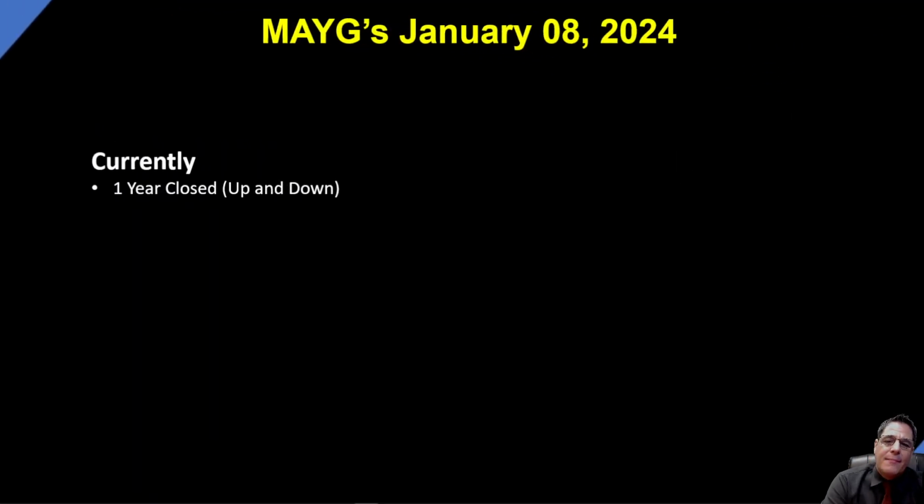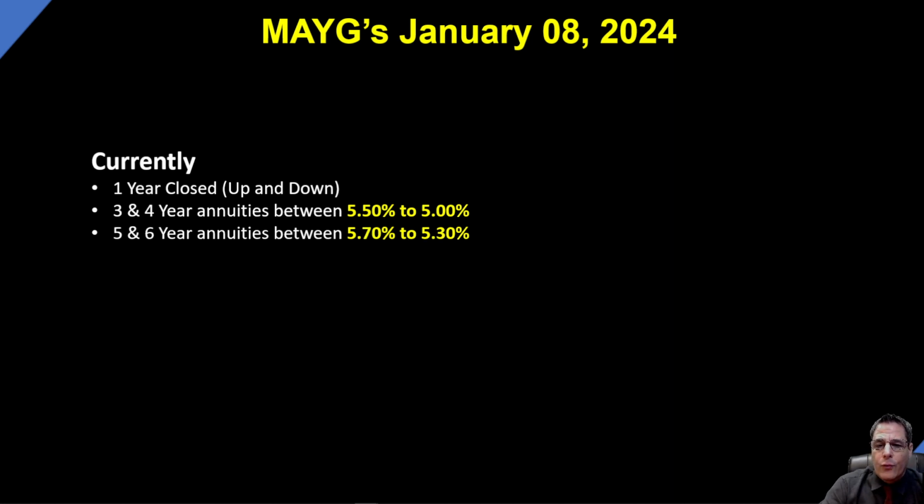So let's look at MYGAs currently. This was as of January 8th. The 1 and 2 year closed because interest rates reduced. So we went from treasury near 5 to a treasury at 3.80, and they closed the 1 and 2 year products. They just yanked them off the shelf. The 3 and 4 years right now are anywhere from 5 to 5.5% guaranteed locked in. Again, you want to shop that rate.